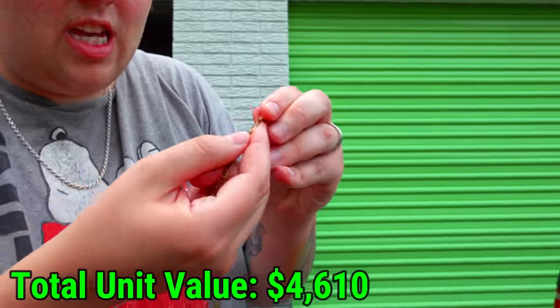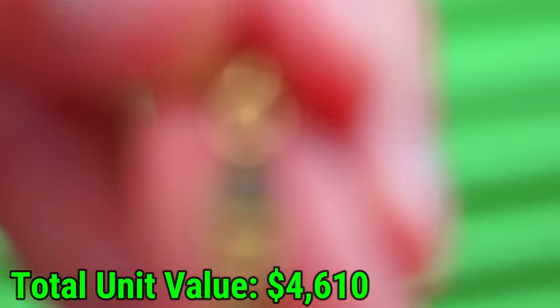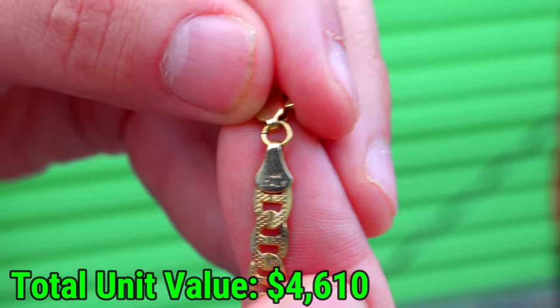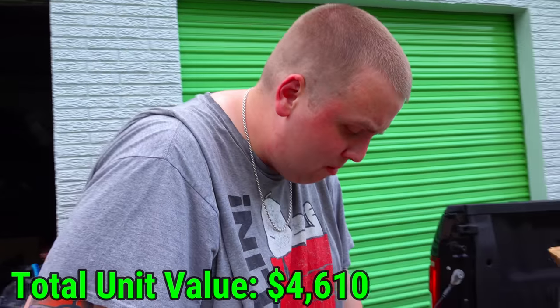We're gonna test this camera's capabilities. Look at my finger. Look at my finger. Oh, too close. There we go. Can you see 14K? Yep. Boom. If that's real gold, that's a good, good chunk of this unit back right there.